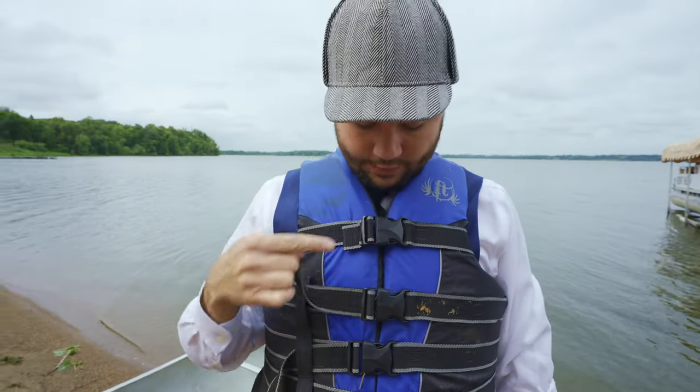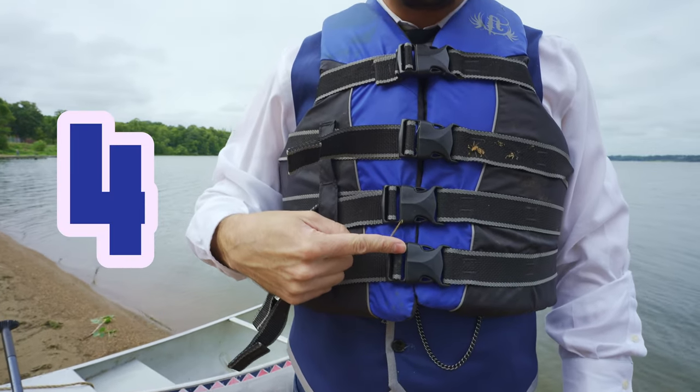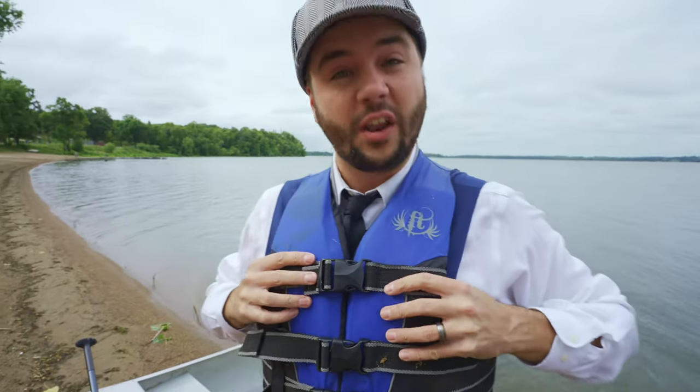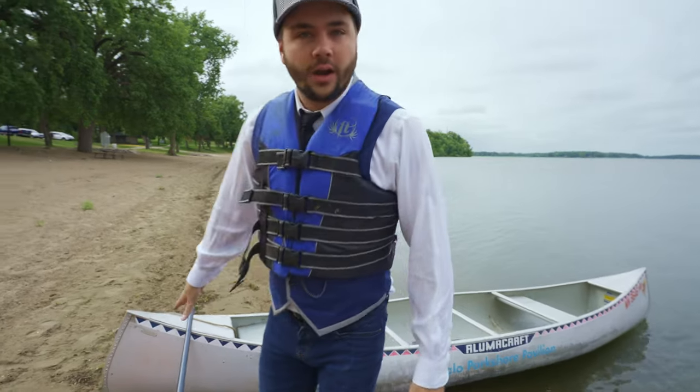How many buckles do we have? Can you count with me? We got 1, 2, 3, 4. That's right, we have 4 buckles. All right, we got this in nice and tight. Now again, if we fall in the water, this will float and keep our head above the water. Isn't that great? All right, so we've got our vest, we've got our paddle, and we've got our canoe.